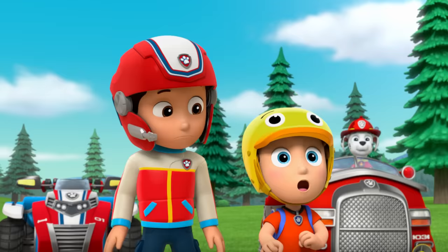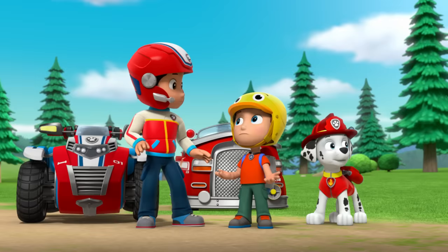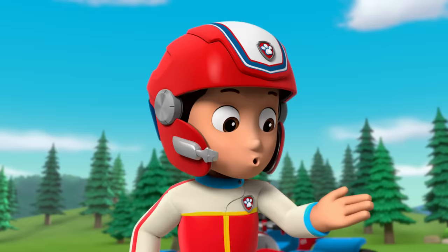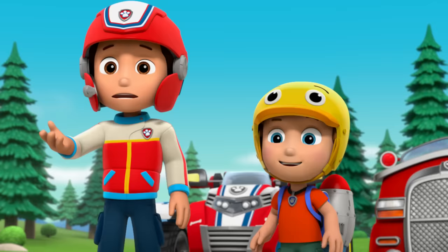I'm on it, Ryder! Gee, I hope once Rubble opens the cave, Buddy doesn't try to run away and hide again. I know. He sure moves around a lot for someone trying to hide. What if he's the one seeking? Buddy's looking for his best friend, Max.